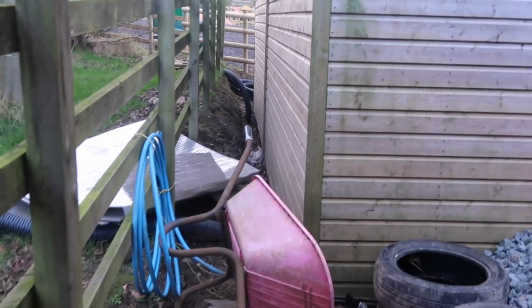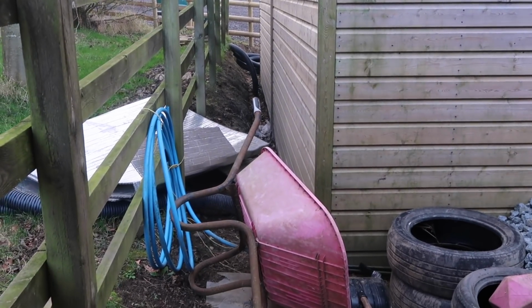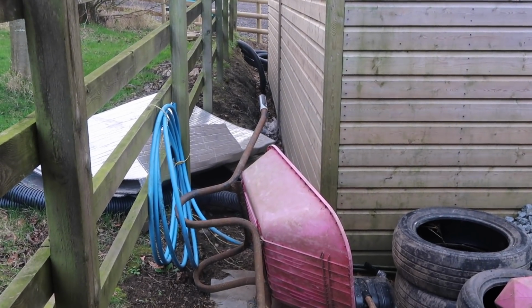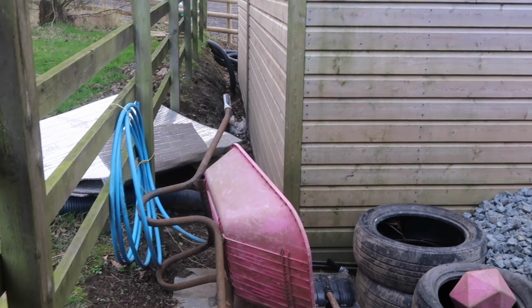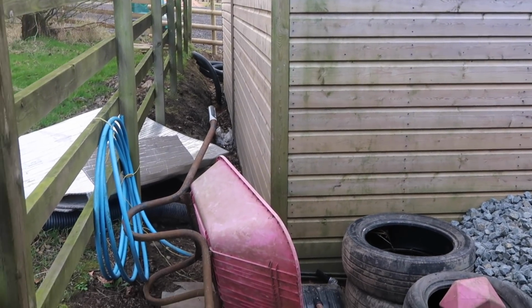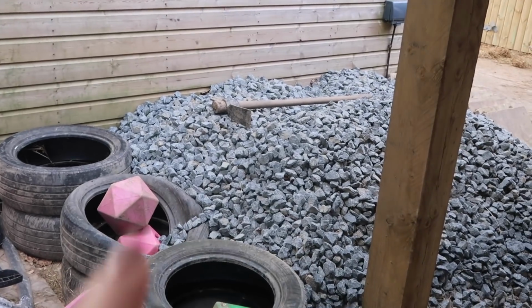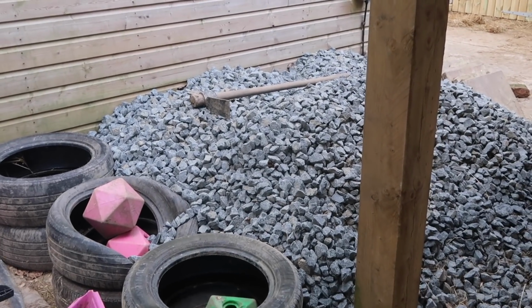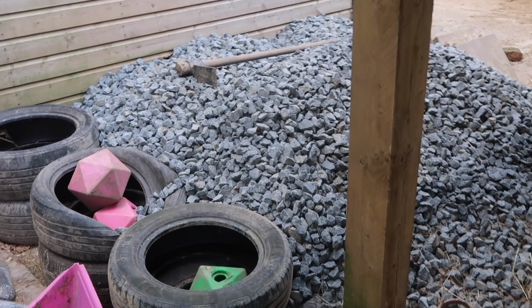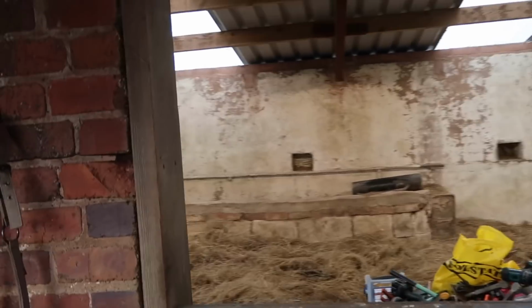So, big changes here. We've dug out all behind these stables because we were having water issues, damp issues really. That's all been dug out, and we're going to be laying, I think you can see the pipe at the top there. That's a sort of drain thing that you put in, and then you put all stones around it. So we have a big pile of stones in the middle of the yard at the moment.